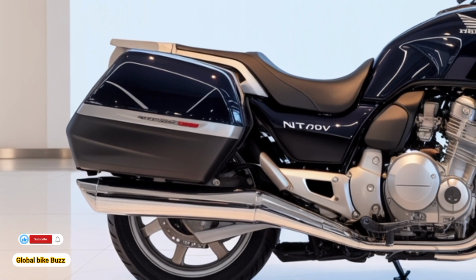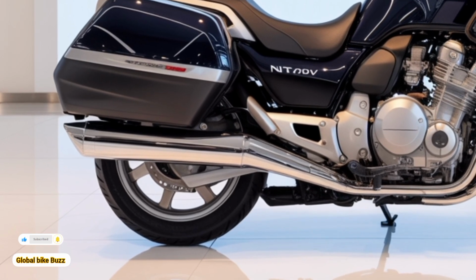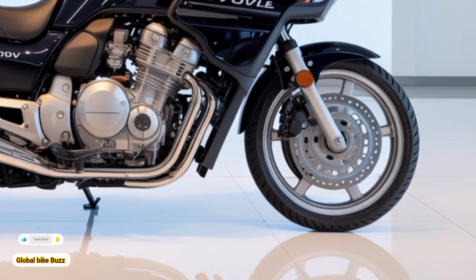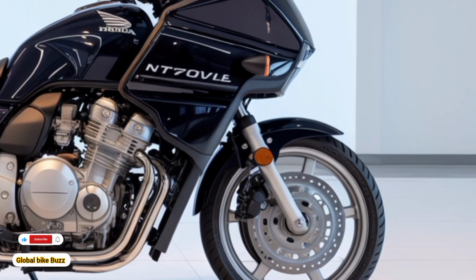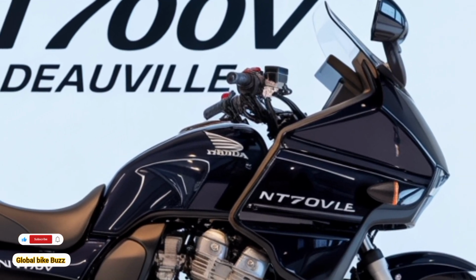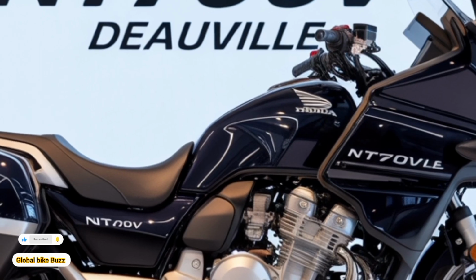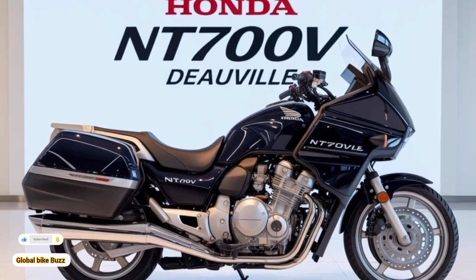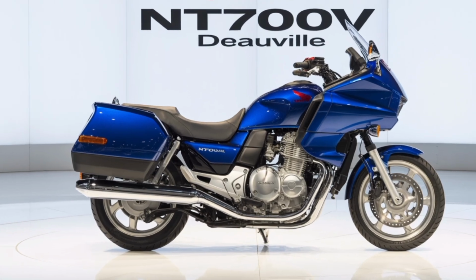And today, we're diving into a machine that blends touring comfort, Honda reliability, and a fresh 2026 redesign that's already catching attention around the world. This is the all-new 2026 Honda NT700V Deauville, a name that long-distance riders will remember with a smile, now reimagined for the modern touring era. So, grab your helmet and let's take a deep dive into everything this new Deauville brings to the table.